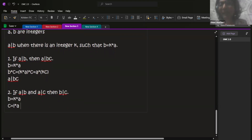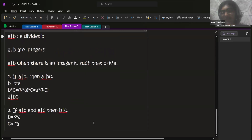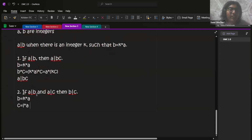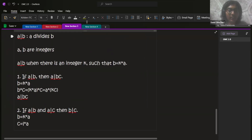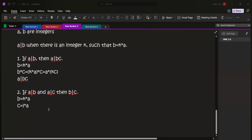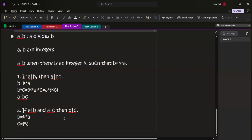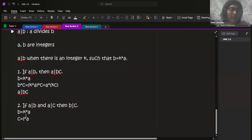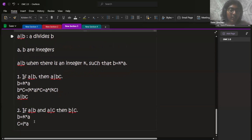Okay, so how many people agree with the argument that because of this B divides C? I think some people don't agree. What was Lavish saying? Lavish, say that again. I think to prove this, we must also prove that K divides L, which is not necessary. Right. So we want to show that B divides C, which means we want K times A to divide L times A, right?